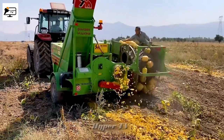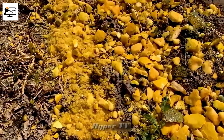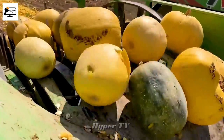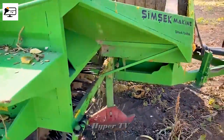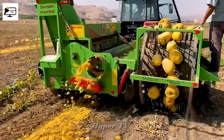Meanwhile, the husks and cores of the pumpkins are efficiently crushed and directly discharged, serving as valuable fertilizer for the soil. This ingenious technology streamlines the pumpkin harvesting process, ensuring that valuable pumpkin seeds are preserved for various uses while also contributing to sustainable farming practices by recycling the pumpkin husks as natural fertilizer.